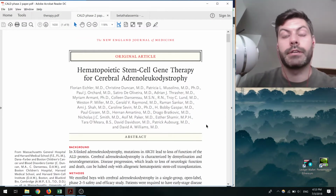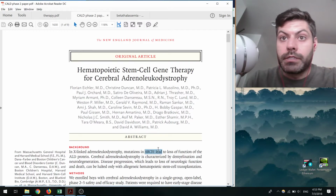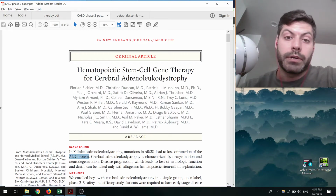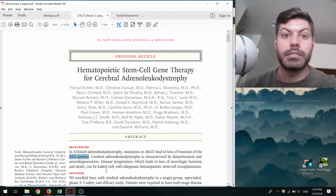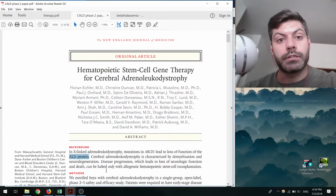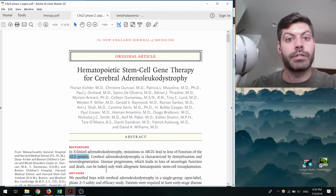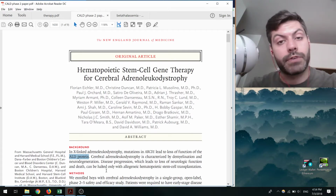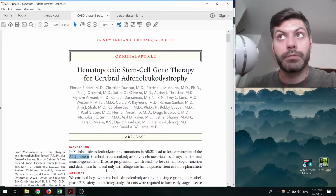And what they do here, so this is the paper that they published based off the phase 2 trial that they did. Basically, a mutation in this ABCD1 gene leads to a loss of function of this ALD protein. So what they do is they take the hematopoietic stem cells from these people, they treat them with their lenti-D viral vector, and that's going to now introduce a correct version of the ABCD1 gene. And then when they deplete these cells, they do an ablation of all the hematopoietic stem cells in the patients, and then they reintroduce the newly transfected hematopoietic stem cells, and they seemingly will have a good copy of the gene now, and it will no longer be a problem.